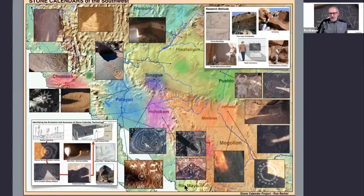What we see are different designs of how the calendars are developed. We see different accuracies and different indigenous dates.